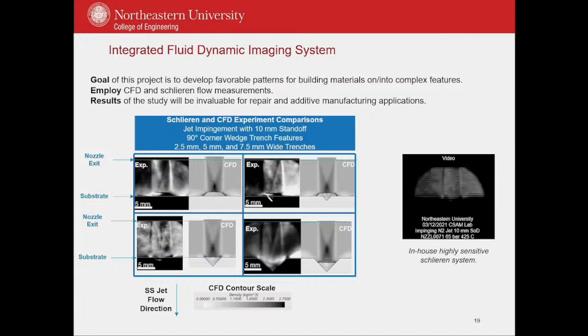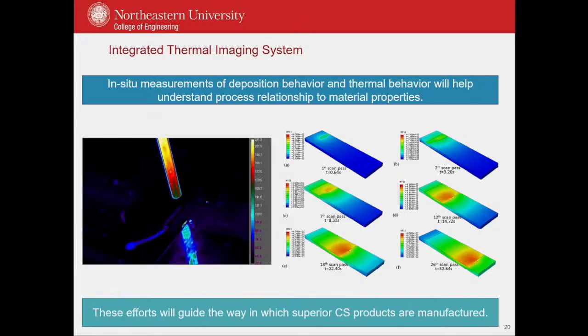We've built an optical system in our laboratory to visualize the gas impingement on a substrate, so that we can also see how the gas dynamics behave on different types of surface geometries. This is going to be really helpful in dialing in what kind of tool paths we need to follow to fill in corners and how to better build materials into different geometries.